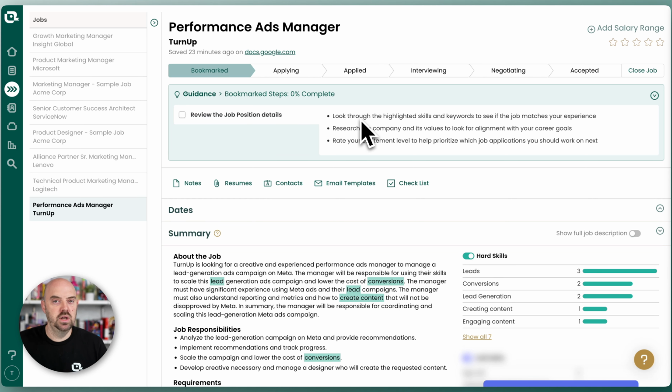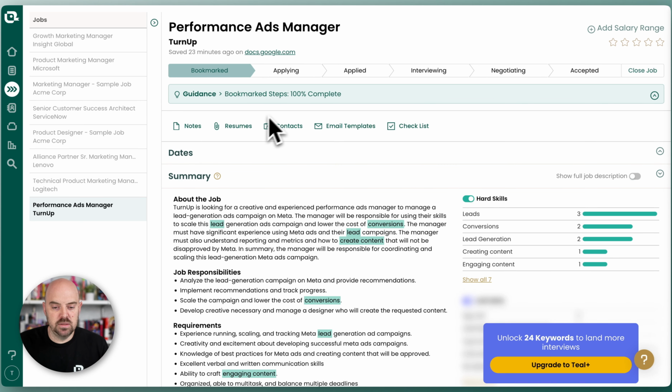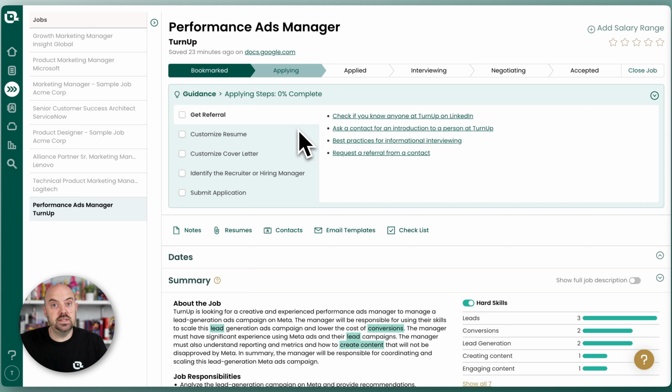So this one's pretty simple. It's kind of about reviewing and making sure you want to apply. You can check it. Nothing happens in particular. It's just for yourself. It keeps track of those steps. But the next step would be to move it to applying. So let's move it to applying. And now you can see you get new steps of guidance.